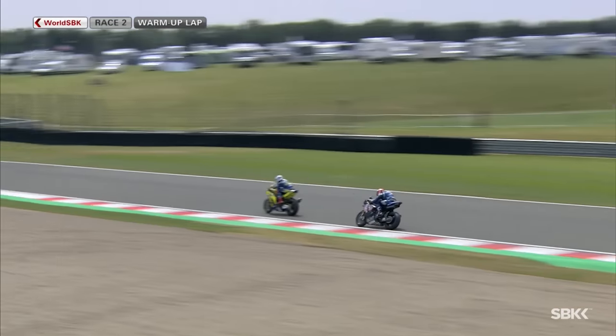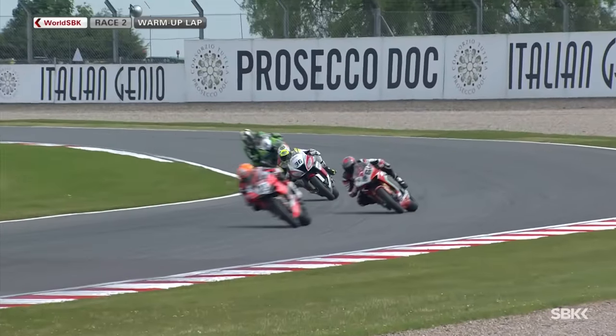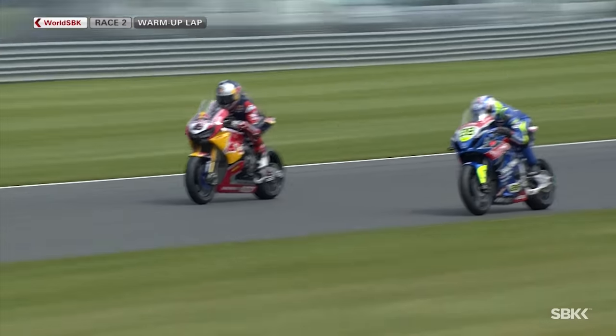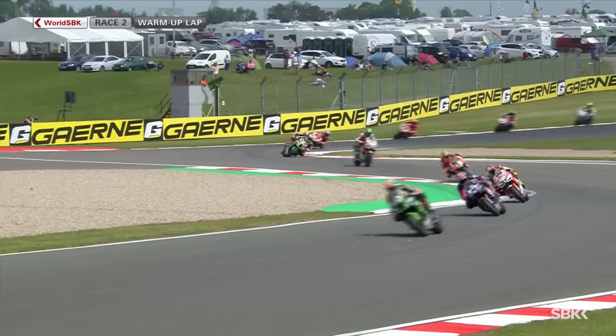But the run from McLean's up towards Coppice, the riders hold the same gear all the way up through that, so it's easy to be a little bit lazy on the exit of that and leave yourself open for an attack into Coppice. Head down the back straight. There's a little hump on the back straight. You can see the bike's just getting a little bit of a wheelie there.